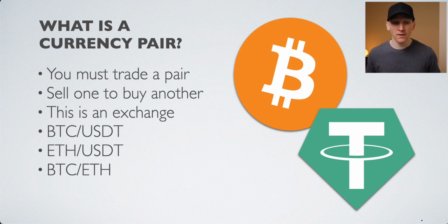When you're buying a currency though, you have to give them a different currency. It's exactly like swapping your money at a money exchange when you're on holiday. So we are exchanging two currencies, and this is how you will see them right here.